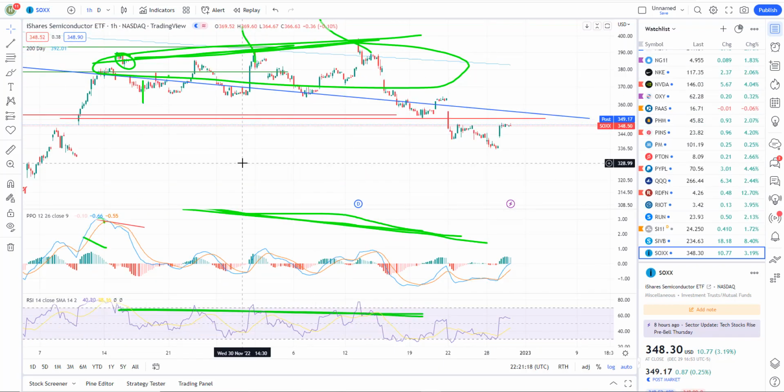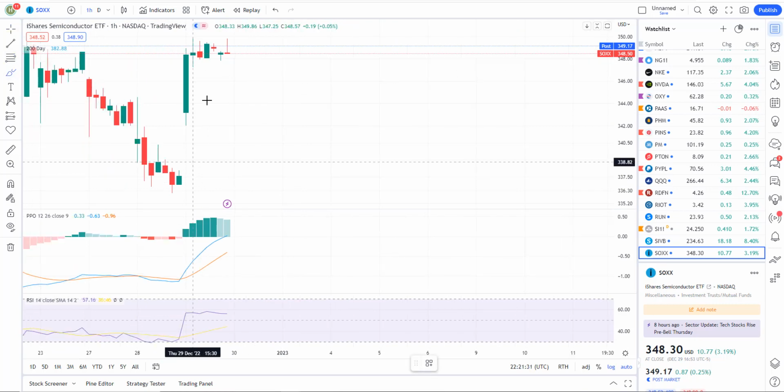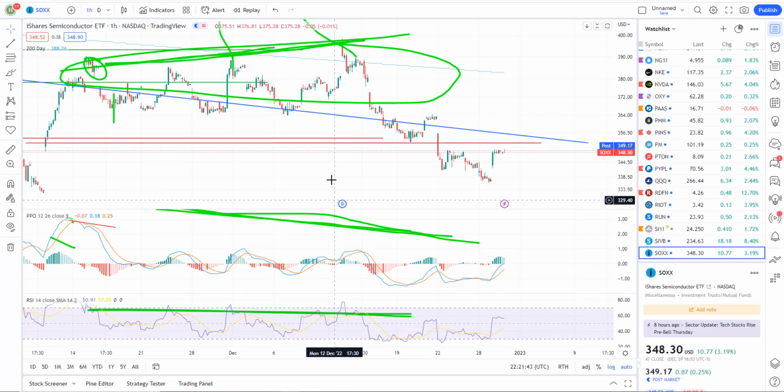Okay, SOXX semiconductors. Probably going to trade in line with the triple Qs, but we got a little more information today, so I've got to point that out. Here's today. You can see basically gapping up, running up higher, just like the rest of the market. But this is the price action I'm keying in on. See these hourly candles right here? It's like they hit a wall of resistance. And so I want to mark that out.